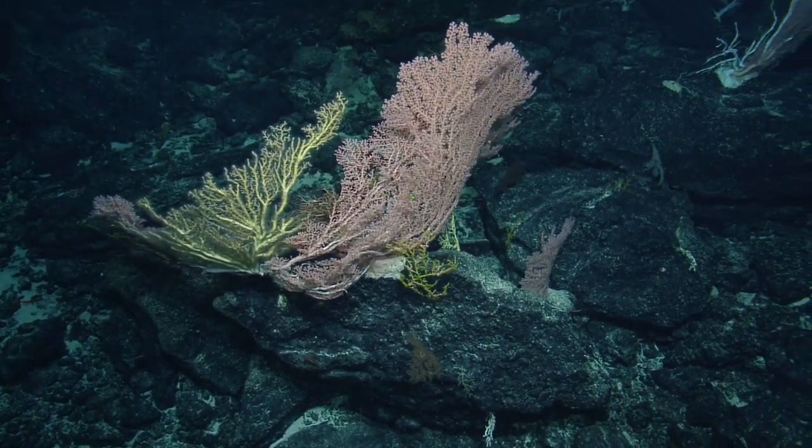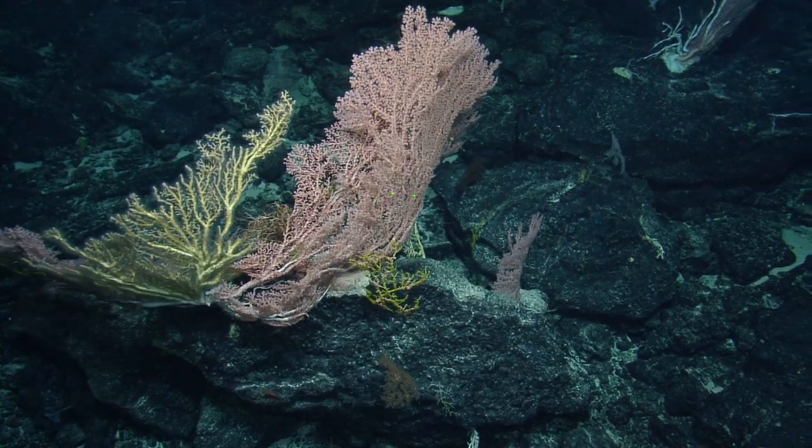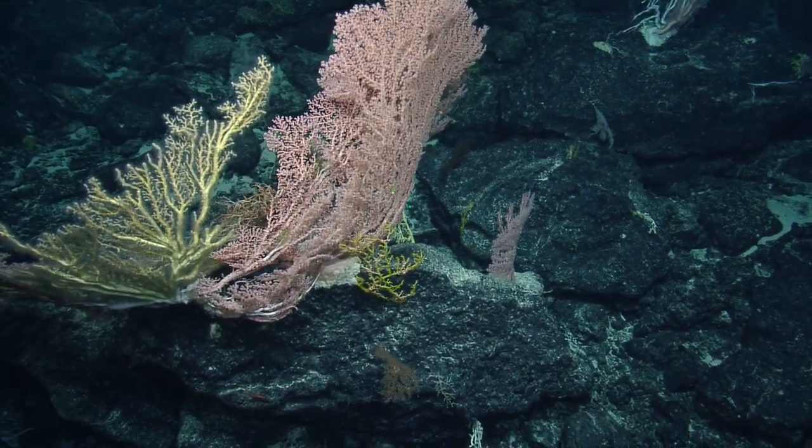Got another type of black coral kind of lower in the frame on this rock.